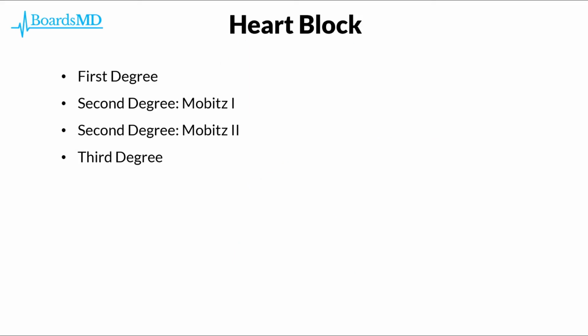In this series, we are going to focus on heart block. There are several types of heart block that you will need to be aware of for your examinations. These include first degree, second degree or Mobitz type 1, also known as Wenckebach, second degree or Mobitz type 2, as well as third degree heart block. Without further ado, let's delve into our first condition, which is first degree heart block.